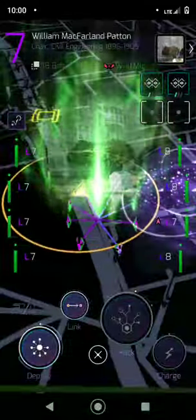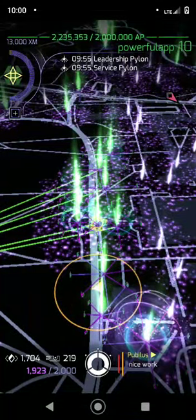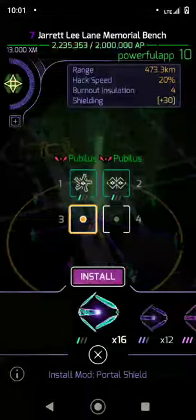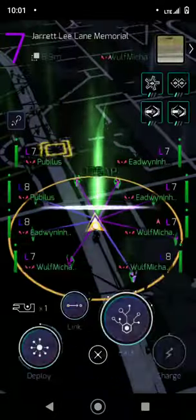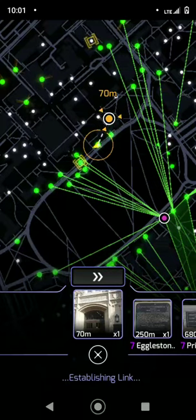XM reserves 100%. Oh. XM reserves 94%. XM reserves 98%. I kind of glitched out because of that signal. XM reserves 97%. Acquired. Shield deployed. There you go. Shield deployed. XM resonator. Alright, now it's time for the linking.